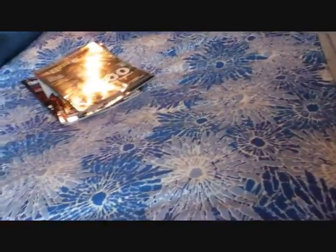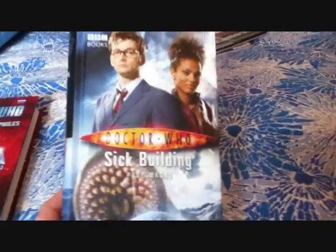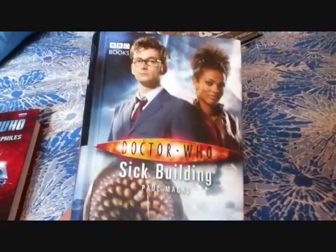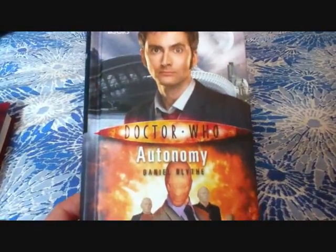And speaking of the 10th Doctor, I got a couple of his books, and one is Sick Building, which I just finished reading, which was really, really good. I was very surprised. It's kind of a darker one with the subject matter. Yes, got a weird monster. And next one is Otoami, I think. The Attons are in this, because that looks like an Anton.